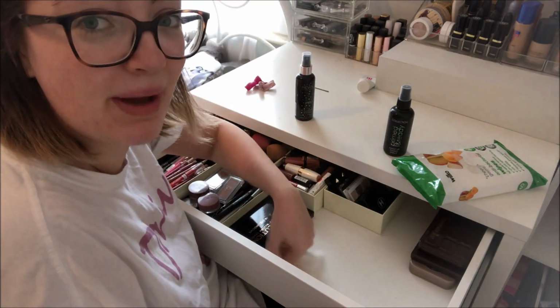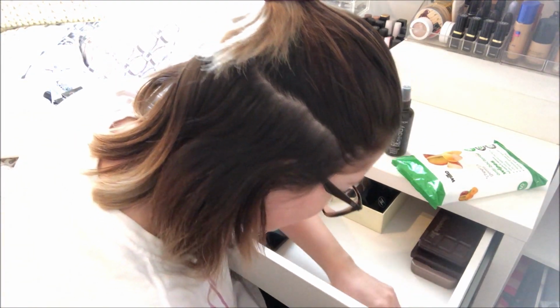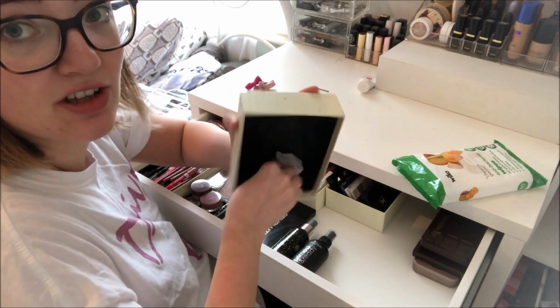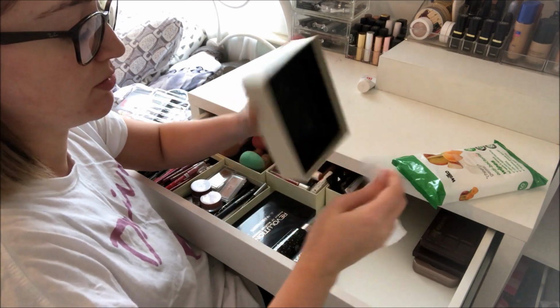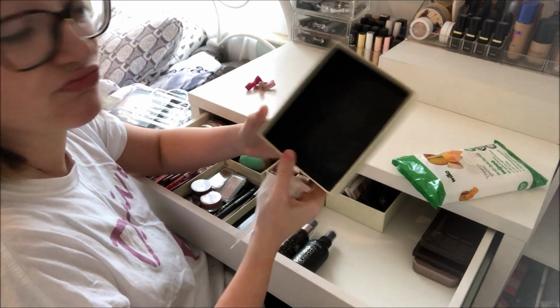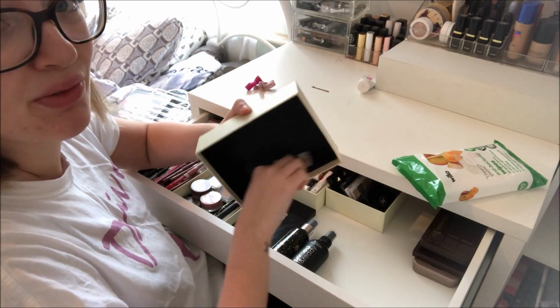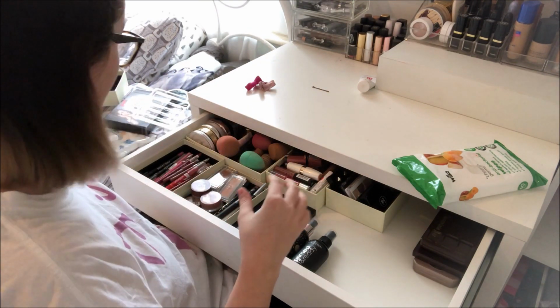Some of this just won't come out though, that's really annoying. I'm definitely going to hang on to these boxes though, just in case I ever do buy a lot more makeup. These are just old subscription boxes from, I think it was called You Beauty Discovery or something, subscription box. But they're really handy for makeup dividers like this.